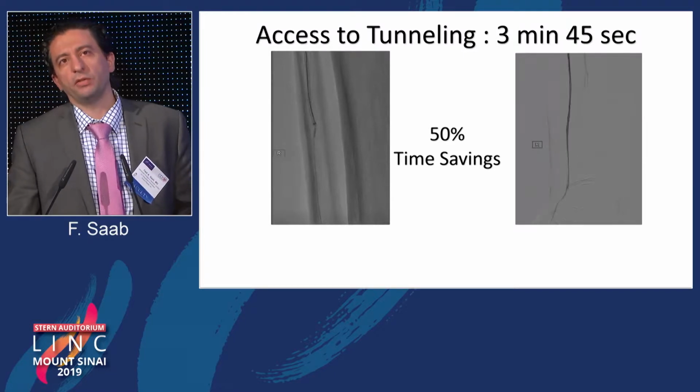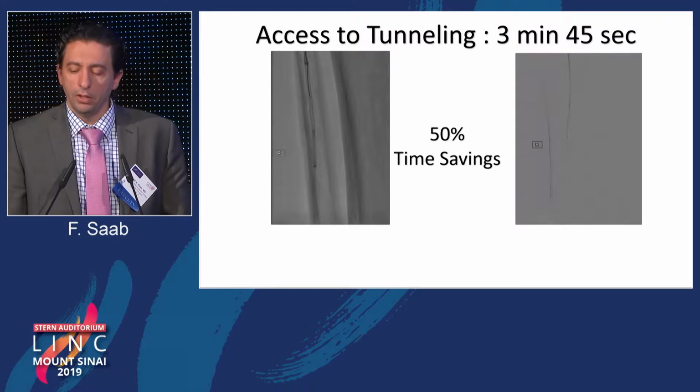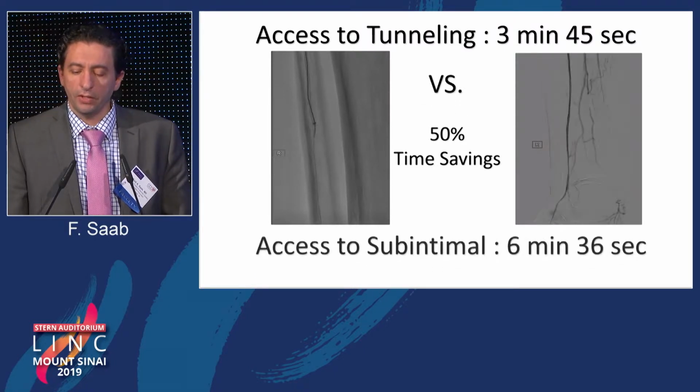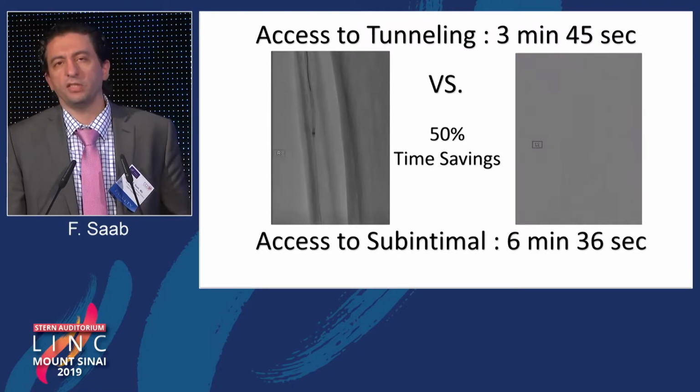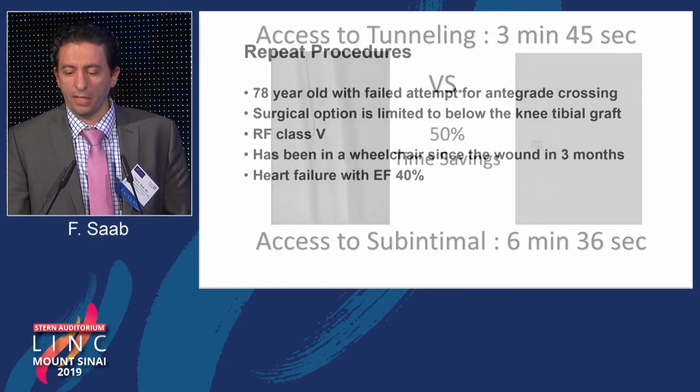Access to tunneling was about 3 minutes and 45 seconds, just to give you an idea. This is not the gold standard. But versus us attempting to re-enter in an integrated fashion took us about 6 minutes and 36 seconds. And usually, in my experience, that's a common scenario.